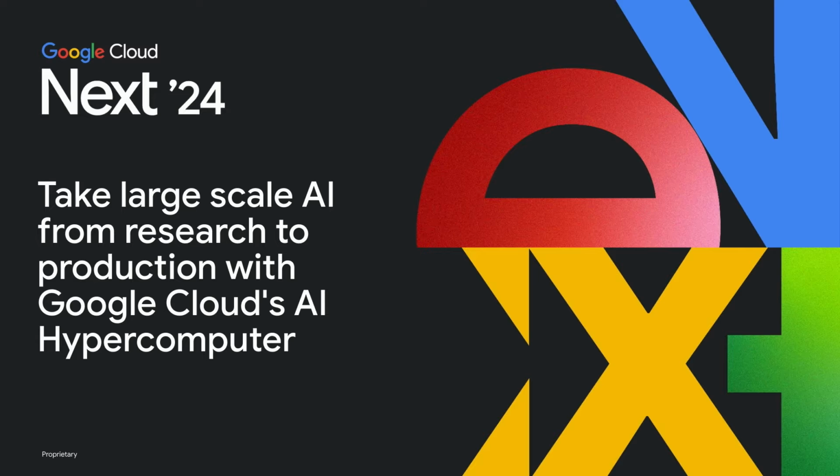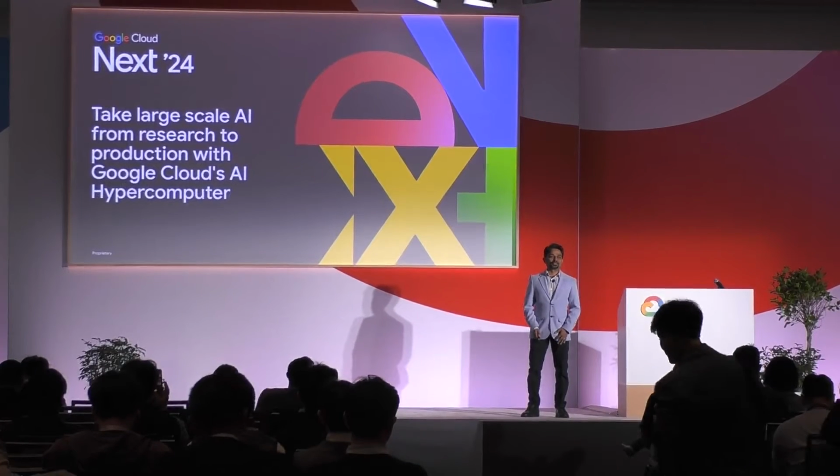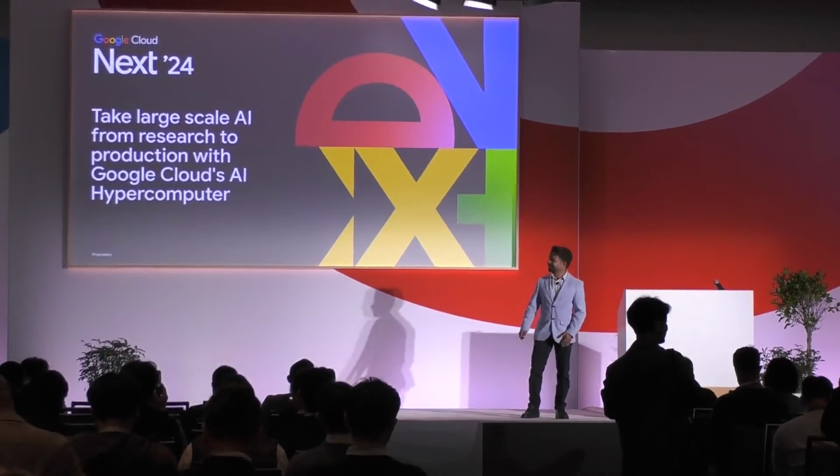I'm really excited today to talk about taking your AI workloads from research to production using our AI hypercomputer architecture. And I have three of the incredible co-presenters joining me today.